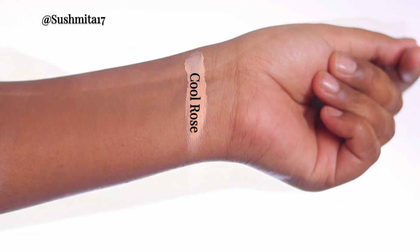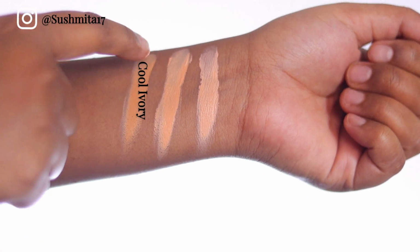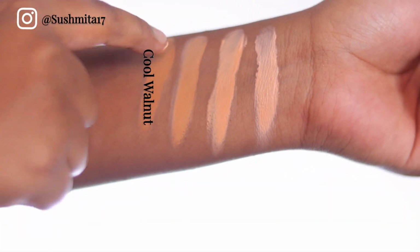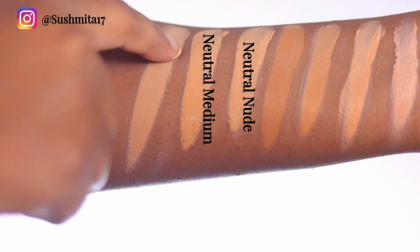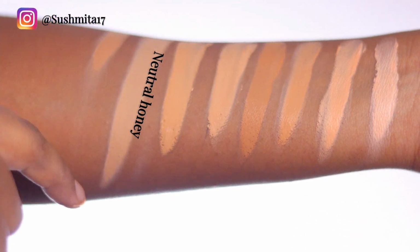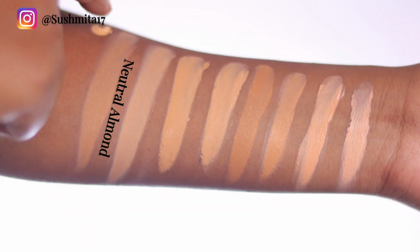So here I have swatched all the 12 shades, and you can see I've started swatching the cool shades first, and then I'll swatch the neutral ones, and lastly the warm shades. So guys, as you can see in the video, the texture of the foundation is very thick, so the coverage it gives is medium to high.